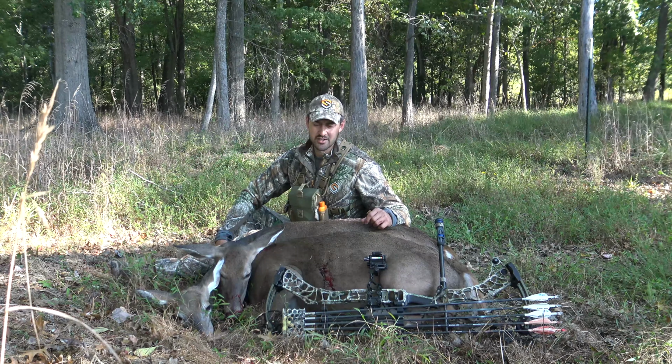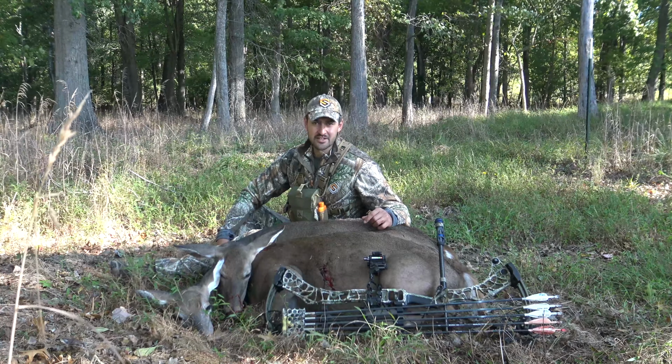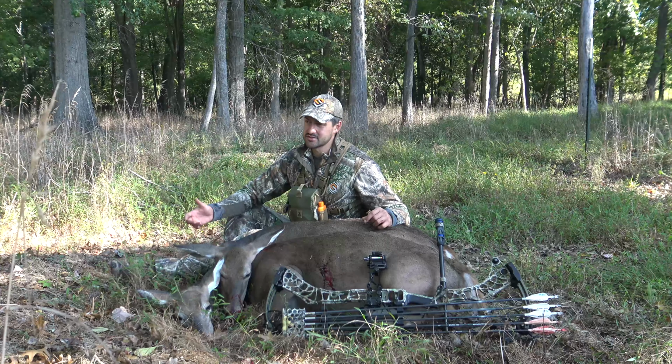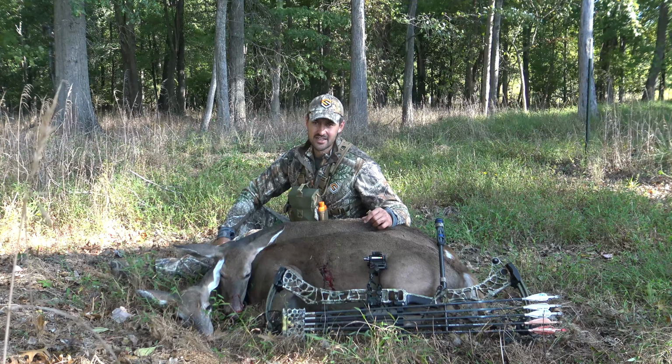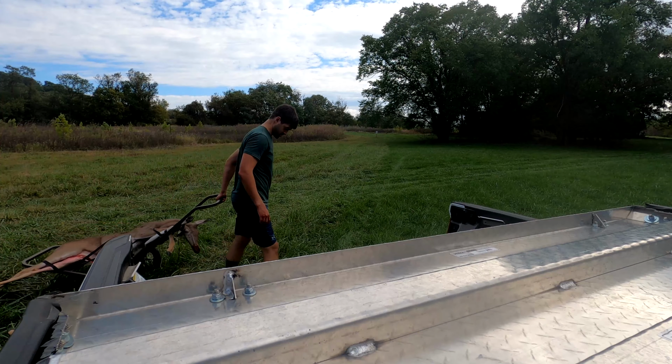My first double ever. Definitely shot a few deer in my lifetime, but never doubled in one morning. And to have these 2 big old nanny does come through, give me a shot opportunity almost 2 steps away from each other, it's pretty awesome. I'm really blessed, really happy, but there's a lot of work to be done.